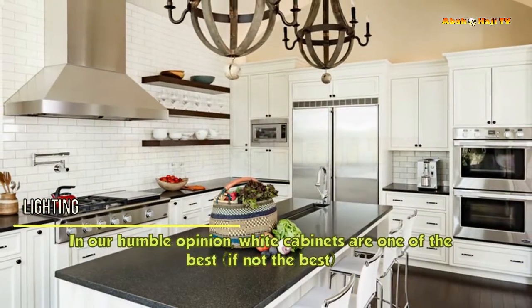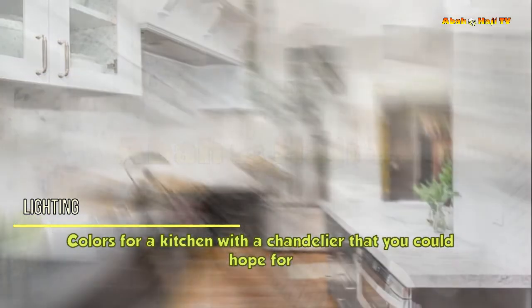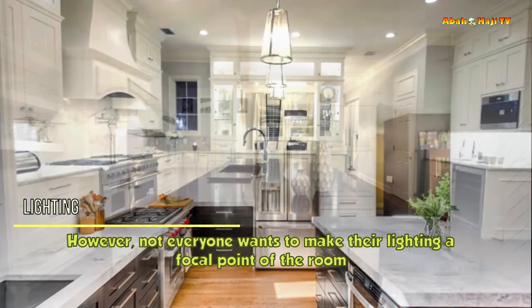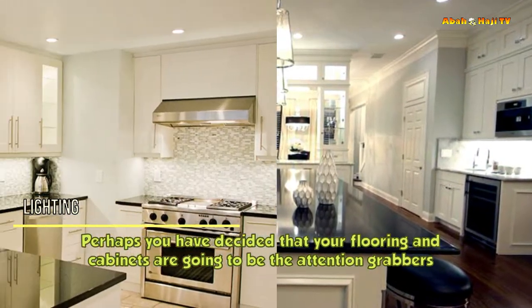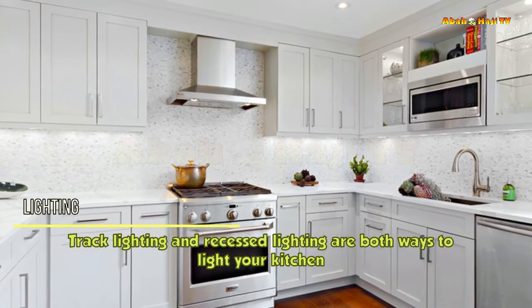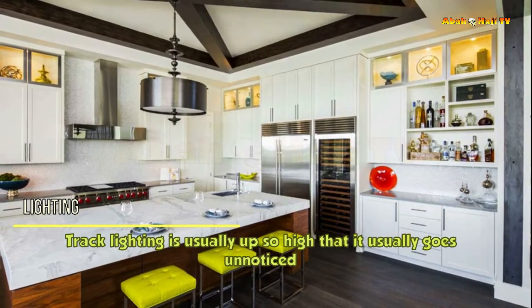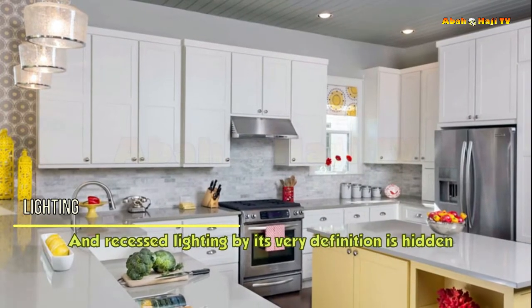In our humble opinion, white cabinets are one of the best, if not the best, colors for a kitchen with a chandelier that you could hope for. However, not everyone wants to make their lighting a focal point of the room. Perhaps you have decided that your flooring and cabinets are going to be the attention grabbers, and you just want something functional that gets the job done. Track lighting and recessed lighting are both ways to light your kitchen without trying to draw attention away from your focal points. Track lighting is usually up so high that it usually goes unnoticed, and recessed lighting by its very definition is hidden.